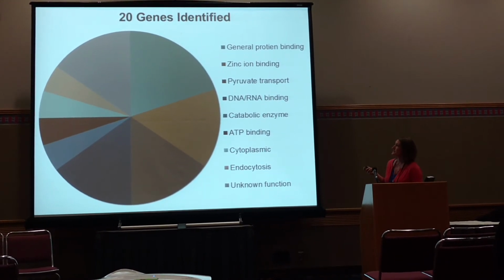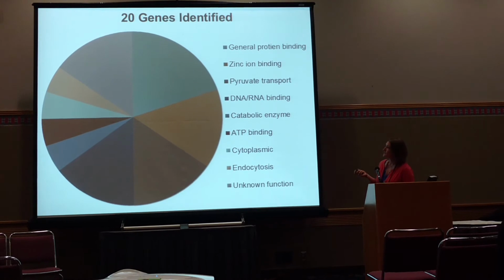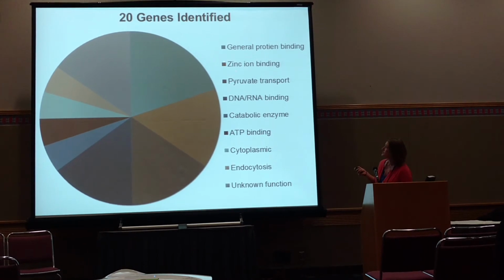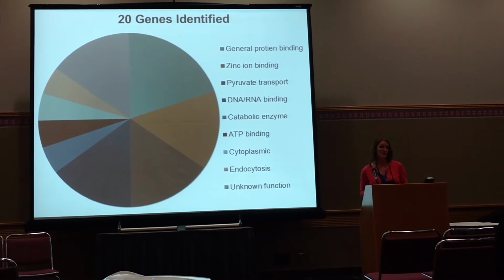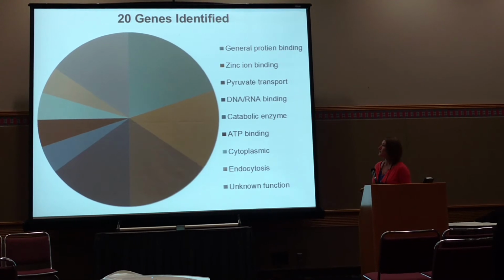With these 20 genes, very few of them had enough information for me to really get at what their functions were. But I was able to proportionally group them. Most of them were involved in general protein binding. And there's also a handful of them that code for proteins that have zinc ion binding domains, which are thought to be applicable for host defense.